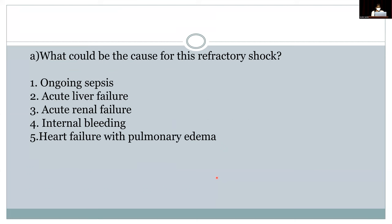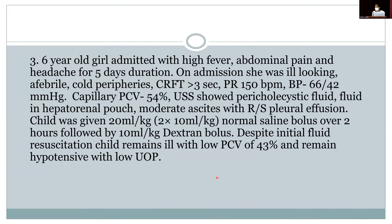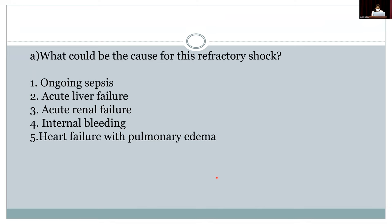So the question is, what could be the cause for this refractory shock? Ongoing sepsis, acute liver failure, acute renal failure, or internal bleeding, or heart failure with pulmonary edema. Yes, the answer given by the audience is number 4.